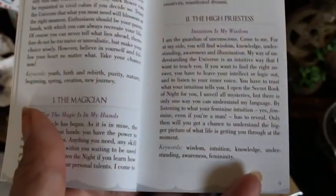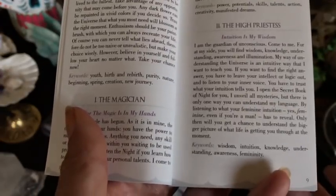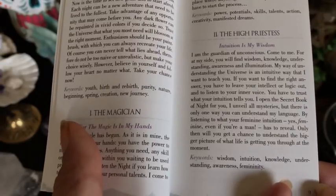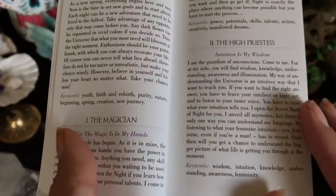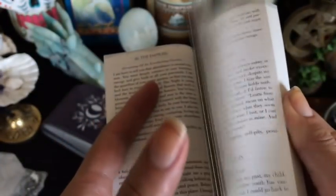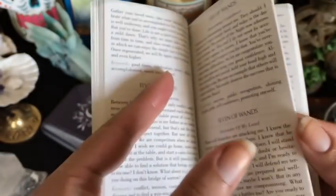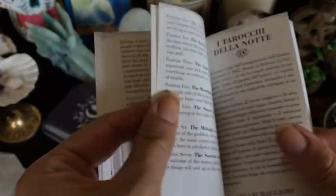It is so beautiful. I don't usually consult my guidebooks. I do sometimes for certain oracle decks, but I'm an intuitive reader. However, I did love reading through this guidebook. I love adding to my vocabulary for my readings, and it has some keywords down at the bottom. It does that for basically all the cards.